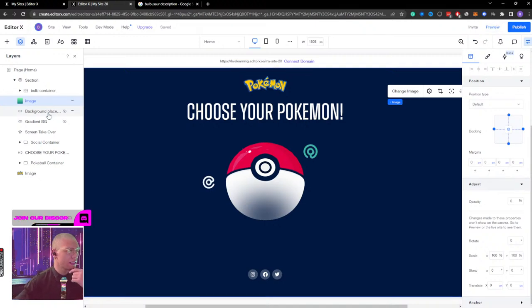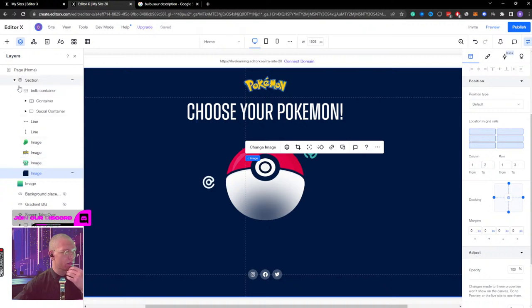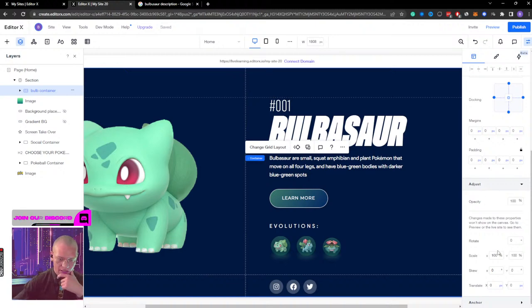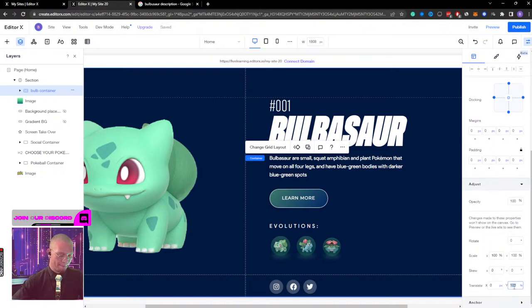Okay. Now what we need to do is we need to go back to our Pokeball here. Oh, and our bulb container thing here, even though we have 0 opacity, it's still blocking our stuff. So what we wanna do is we're gonna set this to 100%. Or is that the translate? Let me see. If we move this to 100 pixels, what is that going to do?